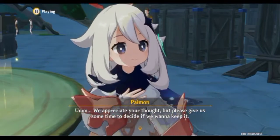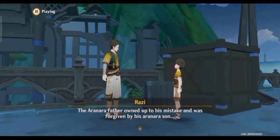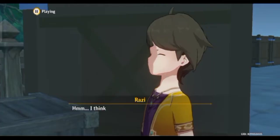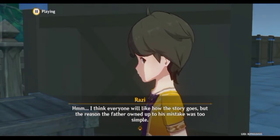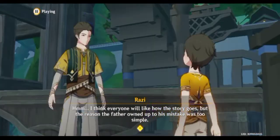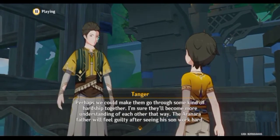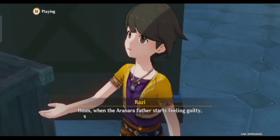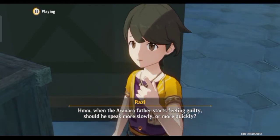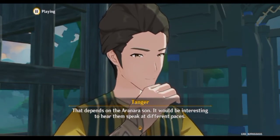Really want to keep it. The Aranara father owned up to his mistake and was forgiven by his Aranara son. I think everyone will like how the story goes. But the reason the father owned up to his mistake was too simple. Perhaps we could make them go through some kind of hardship together. I'm sure they'll become more understanding of each other that way. The Aranara father will feel guilty after seeing his son work hard. When the Aranara father starts feeling guilty, should he speak more slowly or more quickly? That depends on the Aranara son. It would be interesting to hear them speak at different paces.